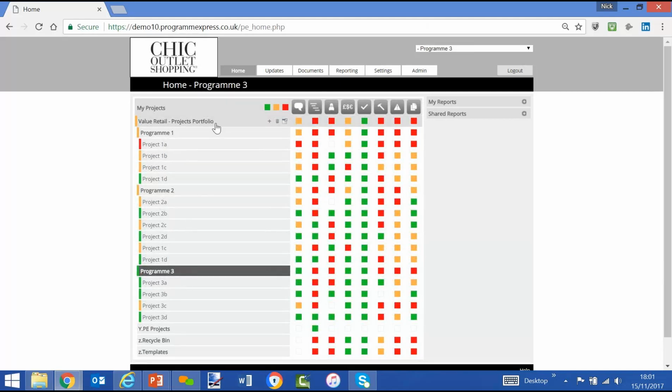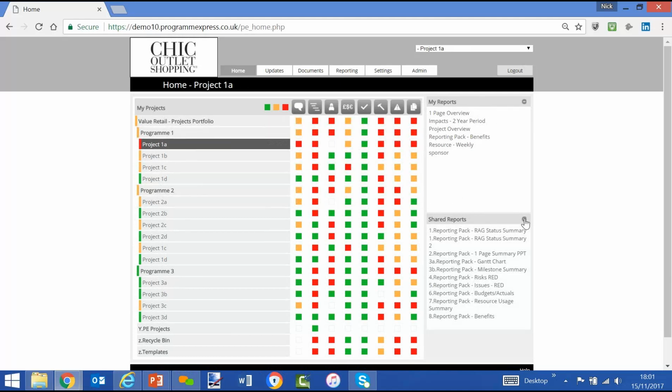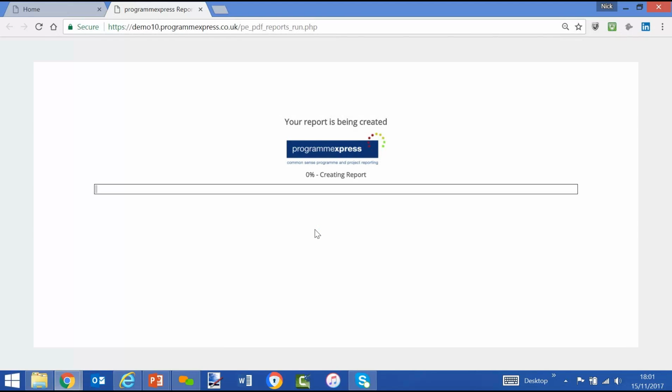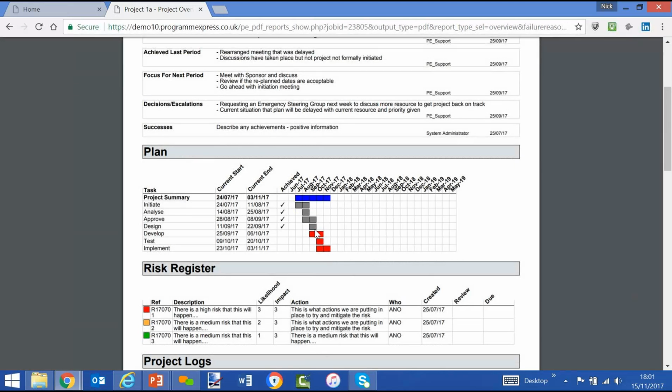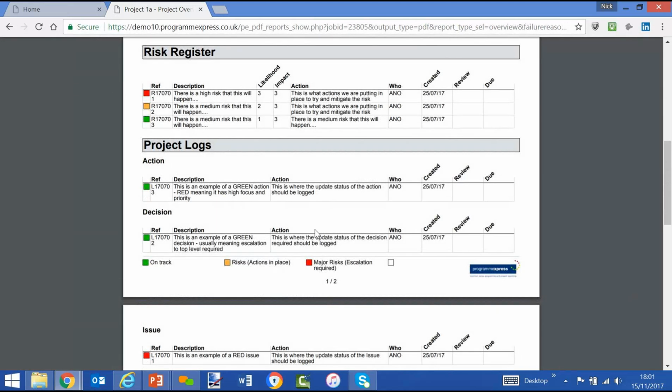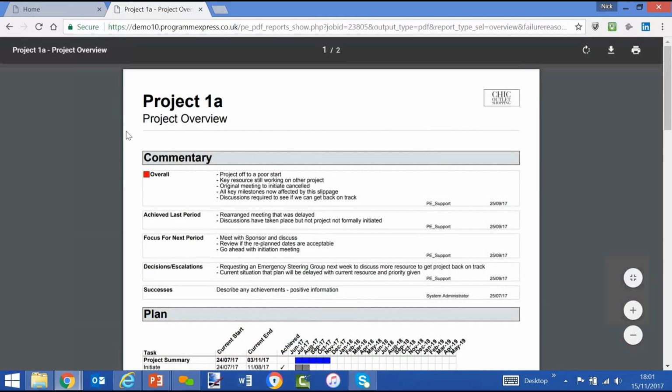So from here also, what we can do is start to run reports. If I go to a project, I can either run reports that I've set up within my license, or reports that have been shared with me. So an example of a project report, because I've selected it just at that level, what we call a one-page overview that we've set up. This is very much a Word highlight report that's automatically there with a commentary, with a plan, risks, actions, issues, decisions, sort of like RAID log information.